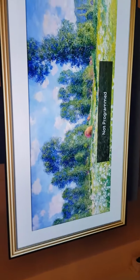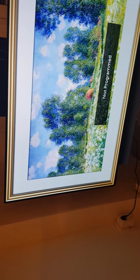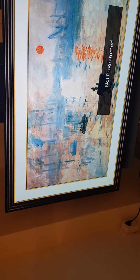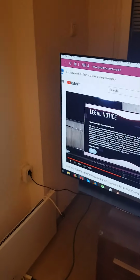Finally found the option to exit from this thing. Otherwise, I like the beautiful picture mode. It's extremely good. Here you have different paintings. Great art. I finally found the stupid menu in order to connect my computer to the thing. And now I'm very happy with that.